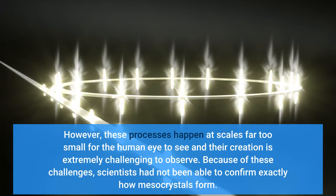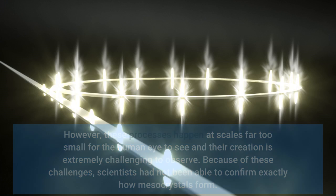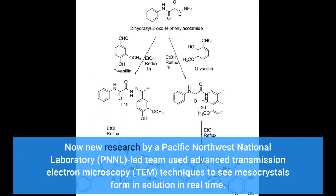However, these processes happen at scales far too small for the human eye to see, and their creation is extremely challenging to observe. Because of these challenges, scientists had not been able to confirm exactly how mesocrystals form. Now new research by a Pacific Northwest National Laboratory (PNNL)-led team used advanced transmission electron microscopy (TEM) techniques to see mesocrystals form in solution in real time.